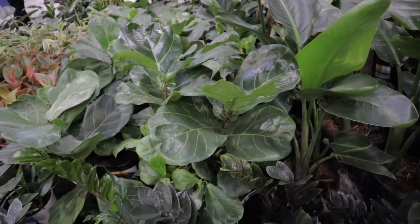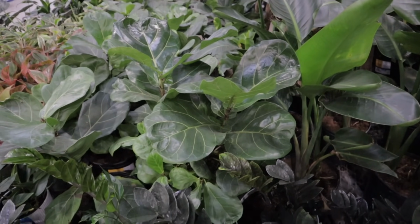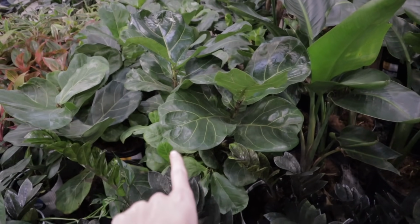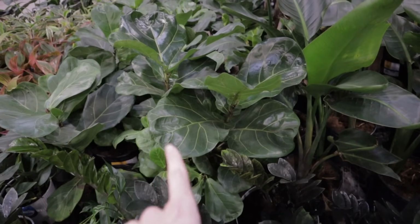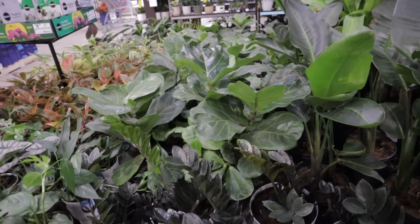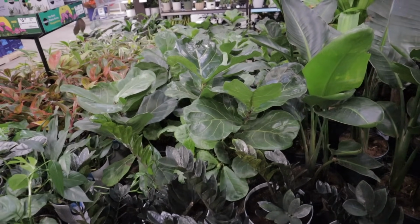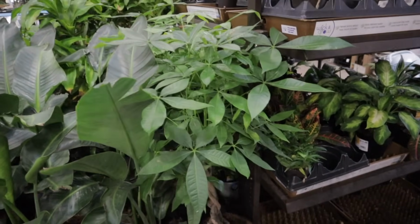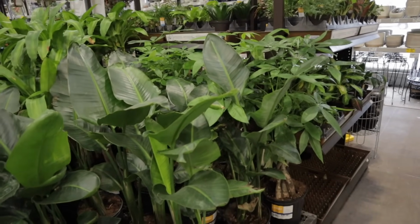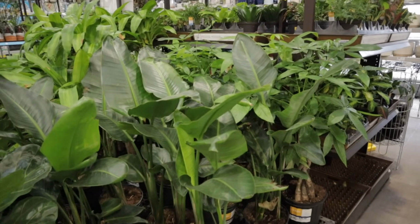You just want to make sure you're watering them when the soil is about halfway dry, and these do enjoy a lot of light as well. So you just want to make sure that you have them by a window or good supplemental lighting or grow lights as needed, and they'll do really well for you. Another option would be a big money tree. This one's $35. Or even a big Monstera deliciosa, which I don't see any here.